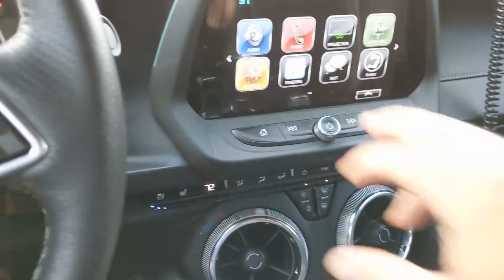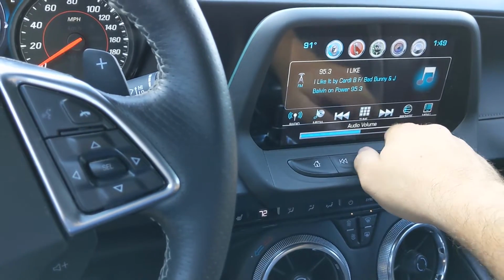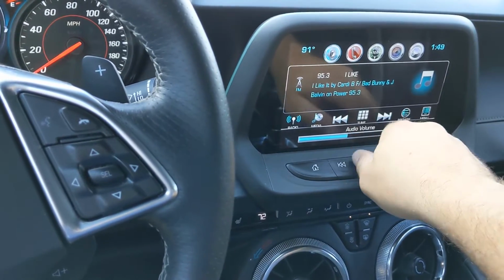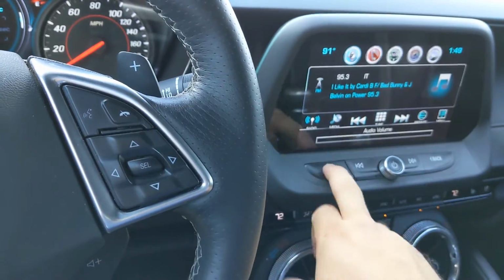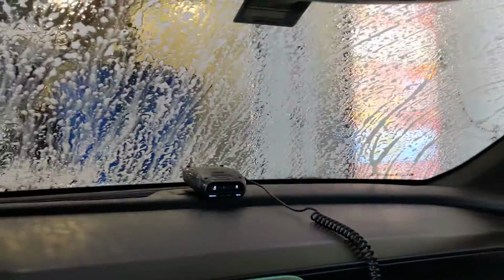Sound system's really good. I don't have my phone hooked up, but yeah, the radio sounds like crap, just because it's radio, but you plug your phone in. Actually, the Bose sound system on the 2SS is very nice. Yeah, which brings me to another point.